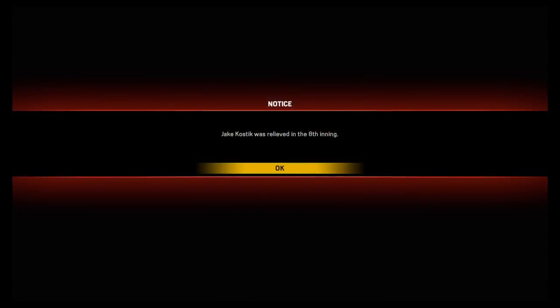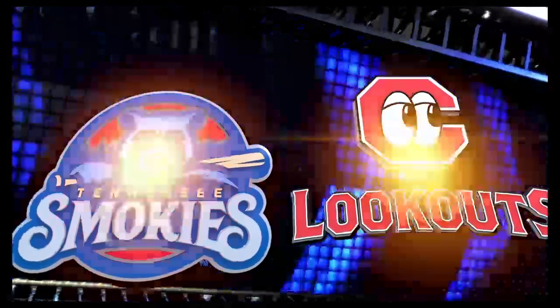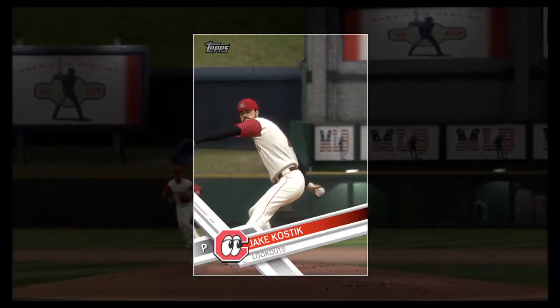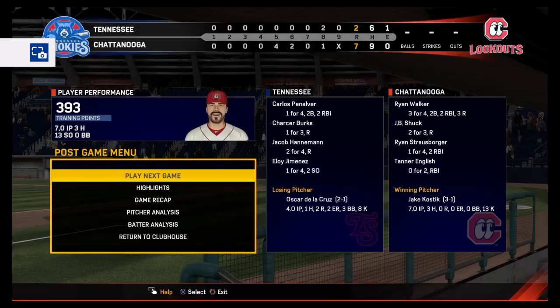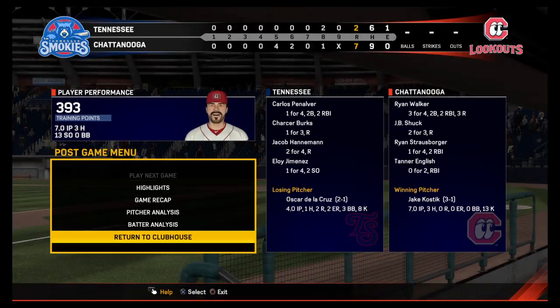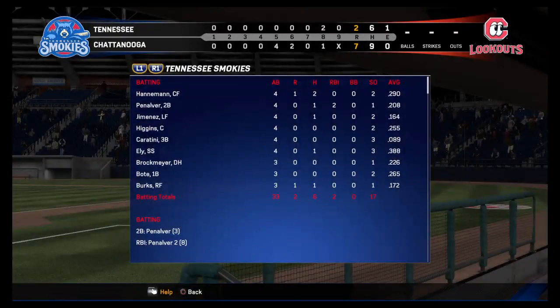Raul Fernandez now pitching for the. And this evening's game ends at a 7-2 finish. Jake Comstock notches his 3rd win of the year as he struck out 13 in this one. Oscar De La Cruz was only able to work 4 innings as he takes the loss. So that'll put a wrap on things here this evening. For my partners Harold Reynolds and Dan Plesac, I'm Matt Vasgersian.